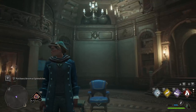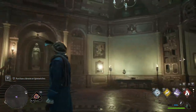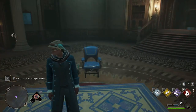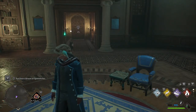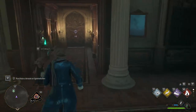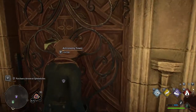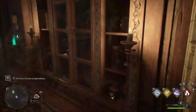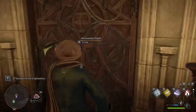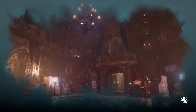Last time we left off, we had discovered the Room of Requirement and did a bit of modelling, which I don't have to do anymore, do that off screen. So without further ado, let's carry on. Enter the astronomy tower.